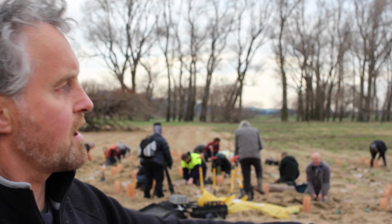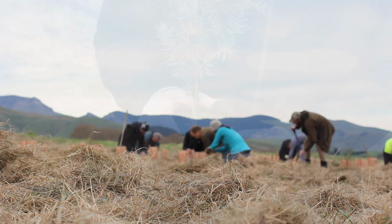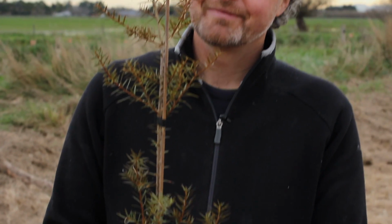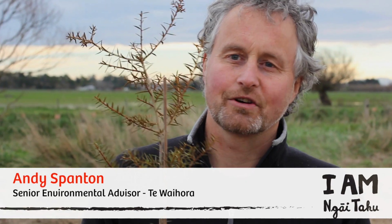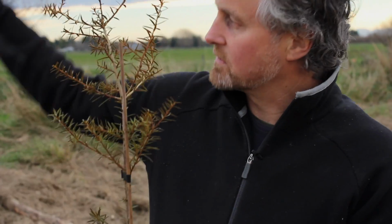We've chosen the plants appropriate to the site. It's an interesting site because we've got dry areas where we can plant podocarps and shrubs, totara. So this is a dryland plant, so we're planting it on the edge of the site where it's a bit drier, and we're hoping that as it grows up that it'll be shading the river behind us as well.